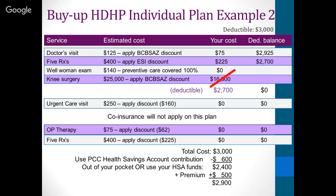If we use $600 of the college's money, now we've paid $2,400. We also paid $500 out of our paycheck. So our total cost there on this example is $2,900. So in this case, the buy-up was $2,900 total versus $3,800 on the basic high deductible health plan. So in this case, it would be worth that buy-up, that additional $500 for the plan.